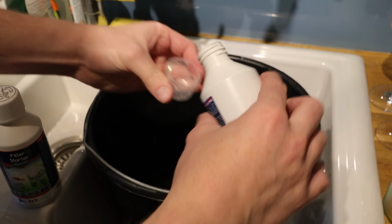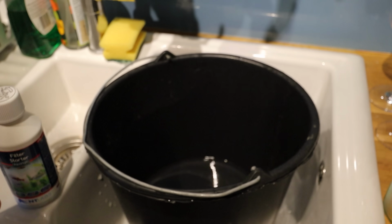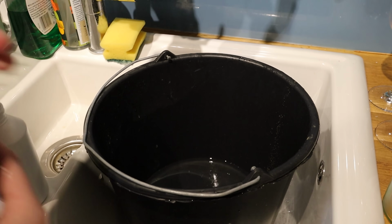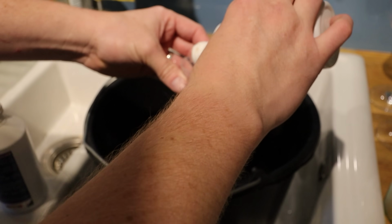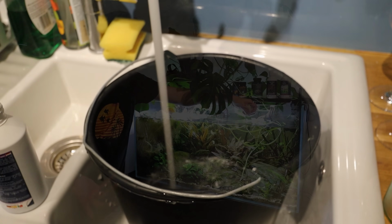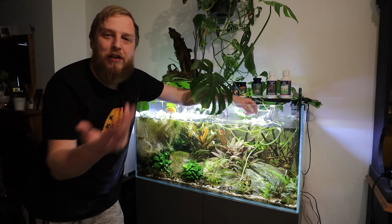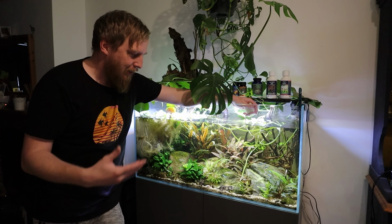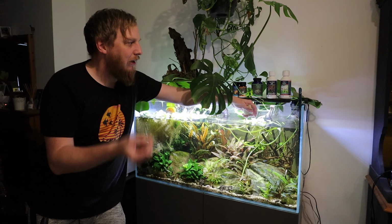The fact that one of the tetras alone can cost more than a bottle of dechlorinator. Why wouldn't you use it? That might save that fish's life. And the same with the bacterial booster. A whole bottle of bacterial booster costs the same as a large tetra sometimes, or a catfish, maybe a Corydoras. So why wouldn't you use them just in case there is something in your water?